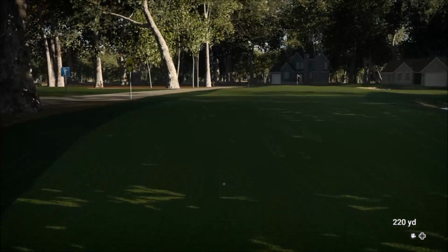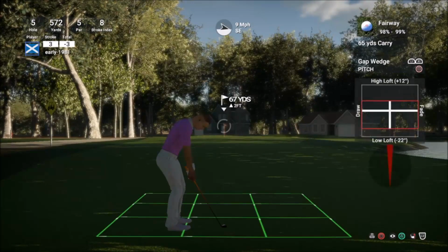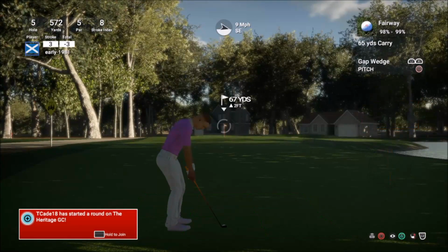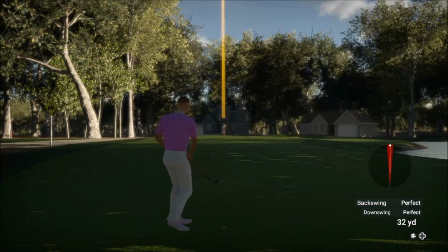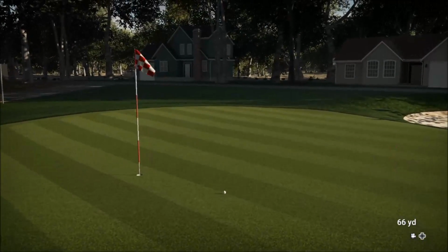I have done, and it has took a bit of distance off my golf ball, so it's not going to be a pitch shot, I don't think. Oh no, it is. We're cool. I thought we were a lot further away. Only 67 yards, so it is going to be the gap wedge pitch. Hopefully, I can get close. Good execution. That should bounce, sit down, and I'm happy with that.